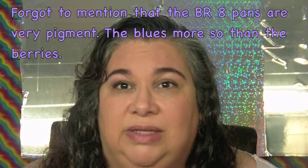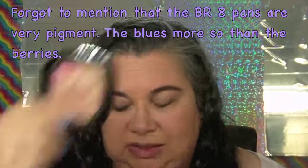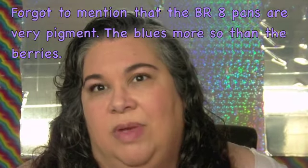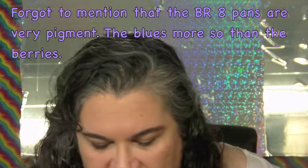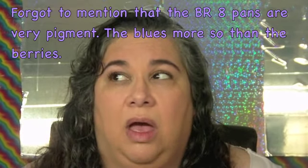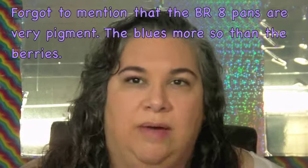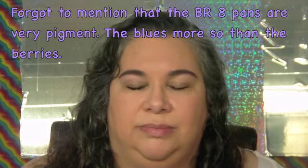When I went to my old neighborhood, I checked out this CVS, and not only did they have this, surprisingly, they had the loose pigments. And these loose pigments came in purple, pink, blue, and orange. And I go every second and fourth Saturday.